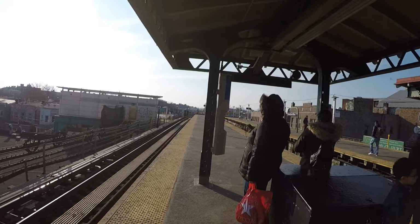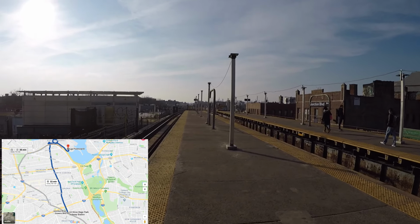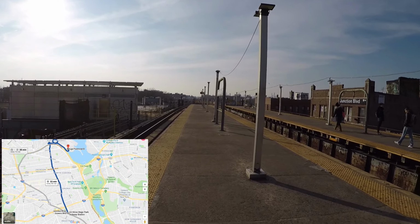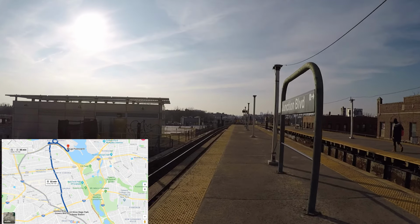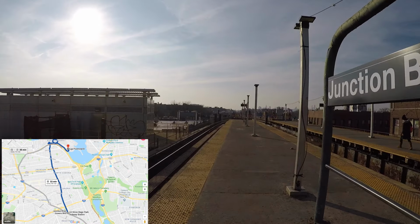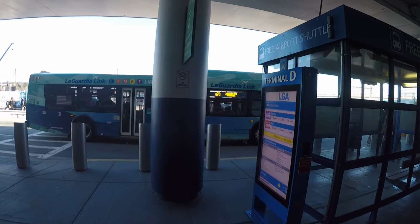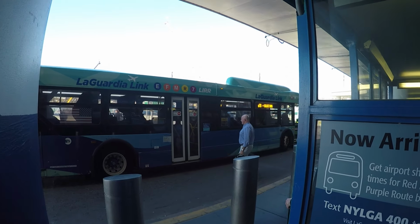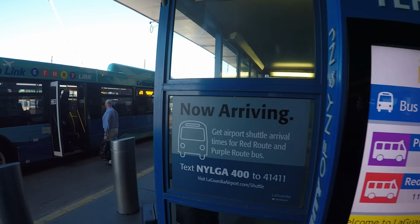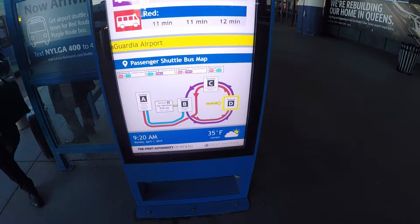So this is the simplest way, I would say, to get to Times Square, and probably might be the quickest way, or just as quick as taking the Q70 to Roosevelt Avenue, 74th Street. The next option is the Q70 bus that you see here, and it's different looking from the regular bus like the Q72 in that it's light blue and it says LaGuardia Link, and it shows all the trains that you can transfer to using this bus.